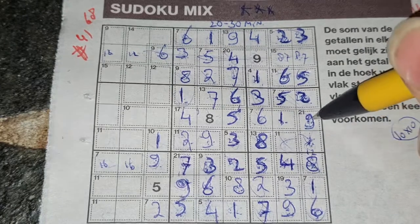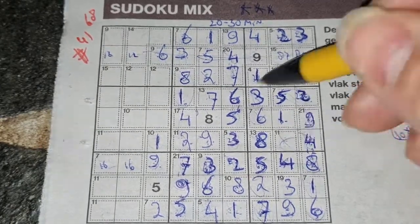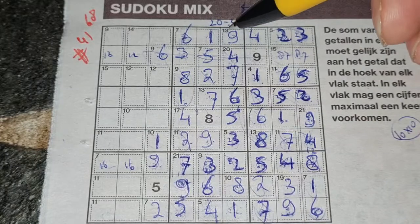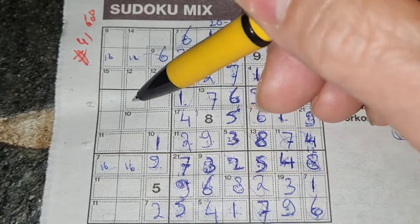Here, 8 plus 9 is 17. 17 plus 4 is equal to 21. One box left in this big square for the number 7. 7 plus 4 is equal to 11. Okay. Then 9, 9.